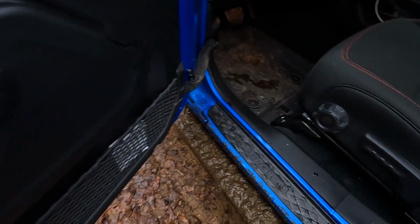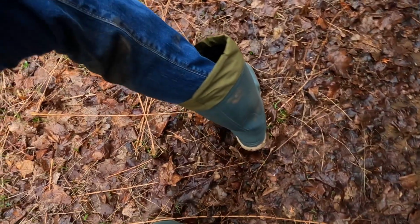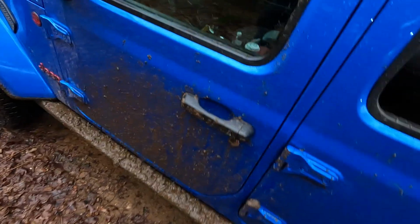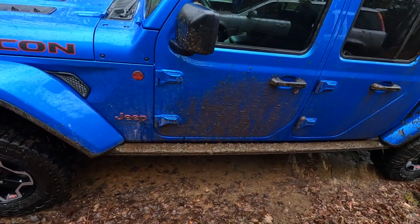And the rock rails are lots of fun because they just get covered in mud. Every time I go to hop in, I get covered in mud, and then I'm just spreading it all over my seats. But I'd rather have the rock rails than not have them, I guess.